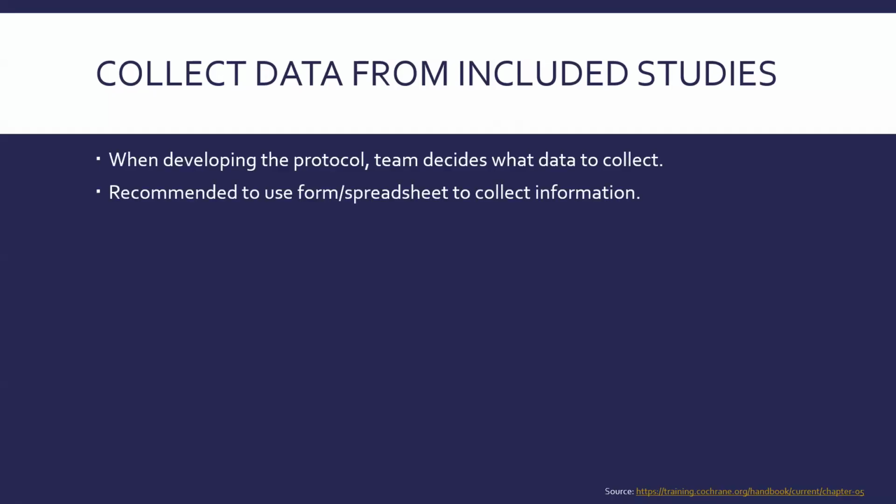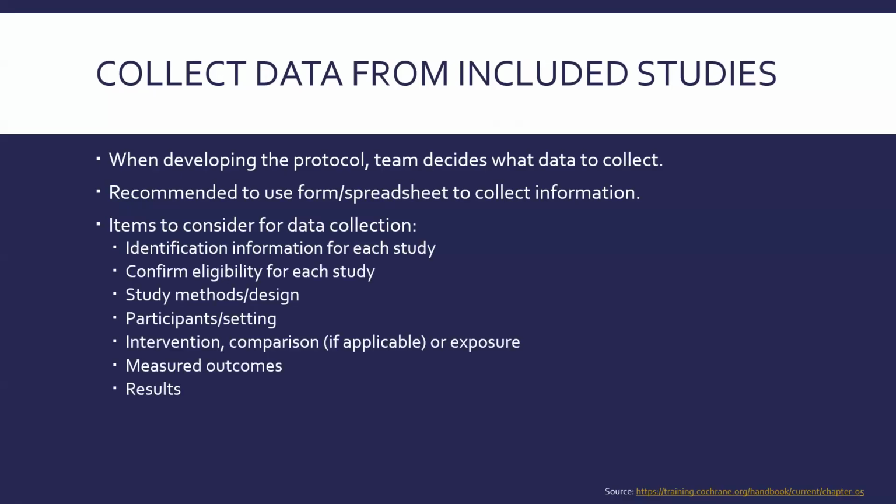So you can use a spreadsheet or a form, right, that you fill out for each of those included studies to help you collect information. And we're going to see an example of that in just a second. So items that you might consider for data collection could be the identification information for the study, so the citation info, anything that confirms the eligibility for the study design, who were the participants, the setting, the intervention that they looked at in the study, the comparison if it's applicable, what were the outcomes that they measured, and then what were the results from each of those studies.